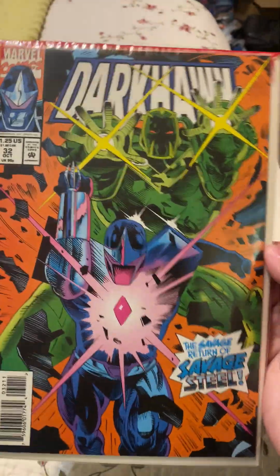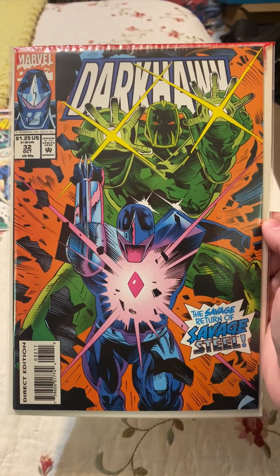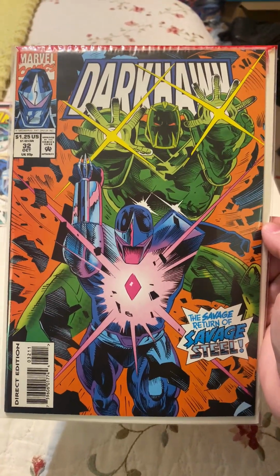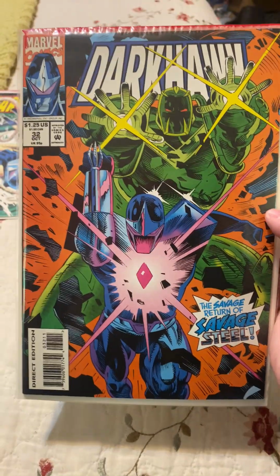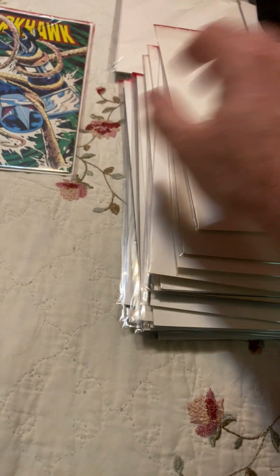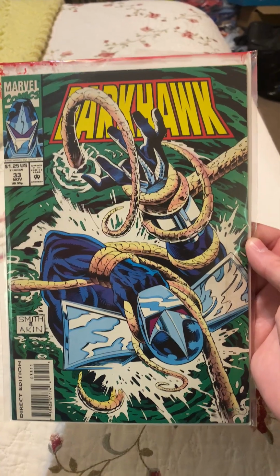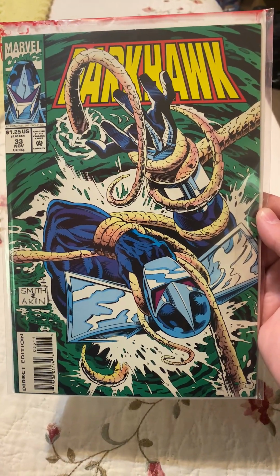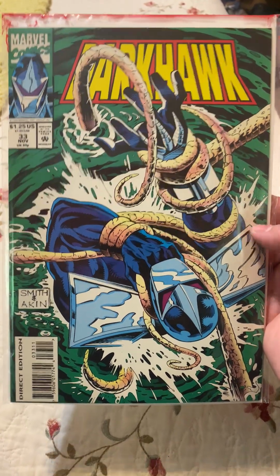And we also have issue 32, featuring Savage Steel. Excuse me, I don't know where my voice has gone today, guys. But featuring Savage Steel, who was one of Darkhawk's antagonists. And last but not least, I picked up Darkhawk issue 33. So that fills in a good amount of gap. The later issues get kind of pricey.